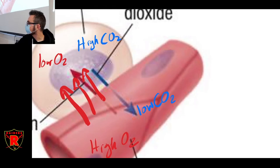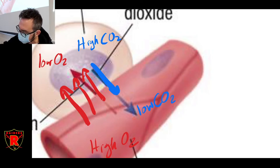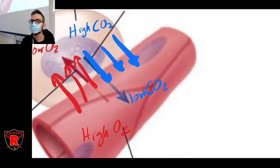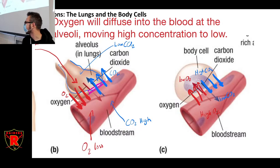Towards the cell? Into the cell? It's into the blood, right? It's going to want to move away. So the exact opposite, no problem. The exact opposite thing is happening with CO2. CO2 is going to want to move into the blood from your cells. Again, just naturally due to diffusion. So diffusion is controlling this entire process, and you keep the diffusion going as long as you keep breathing. As long as you keep breathing, all of this works, okay?